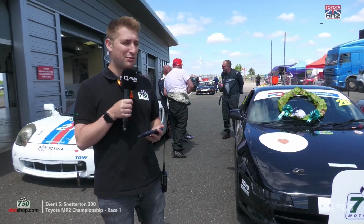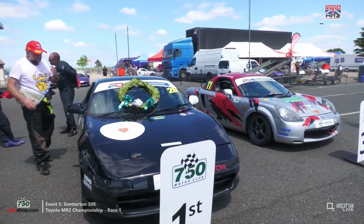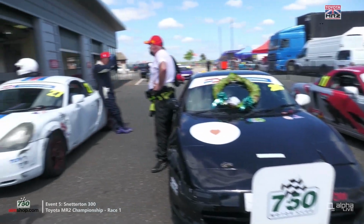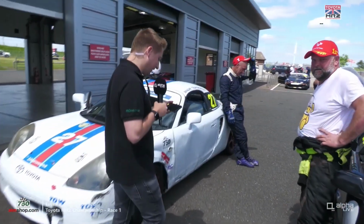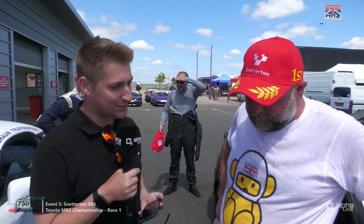So down here with the top 3, and these 3 cars at the end of the race were separated by just 0.8 of a second. That is how you end a race. And if we quickly jump in with Paul here, overall winner, fantastic race. You and Sean especially fighting tooth and nail the entire way through, so must be pleased with that.